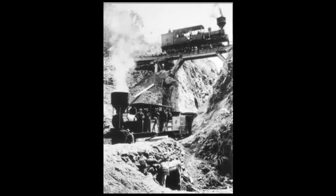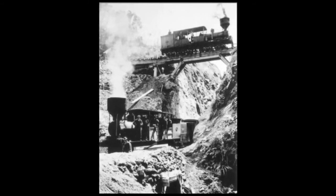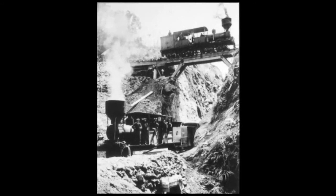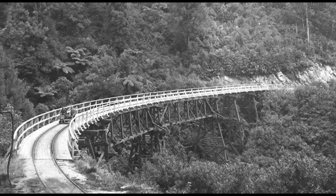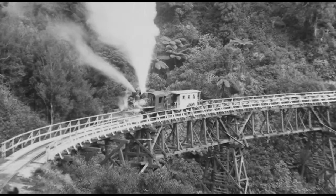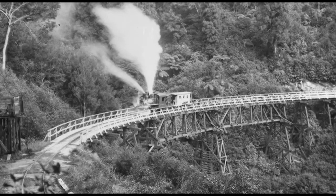Near the tunnel, the most famous photograph of the tramway was taken, with the two Price 16-wheeler locos posed on the bridges where the spiral crossed over itself. Some of the viaducts were very elaborate. This one, over the Mangatukutuku stream, was 27 metres high and very nearly 100 metres along its curved deck.